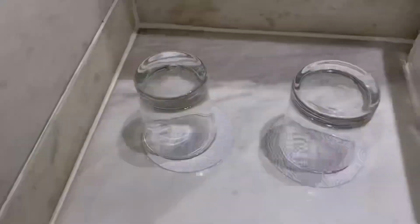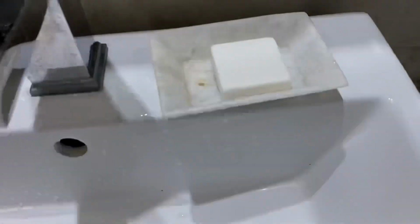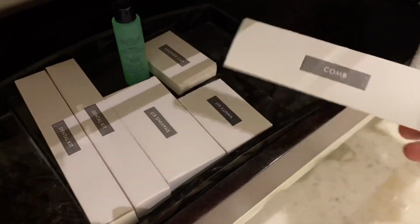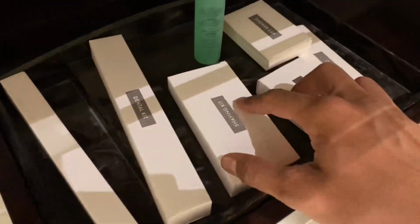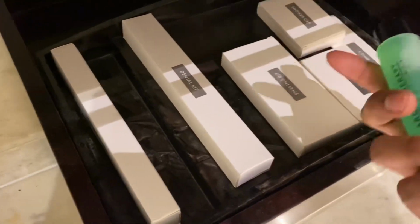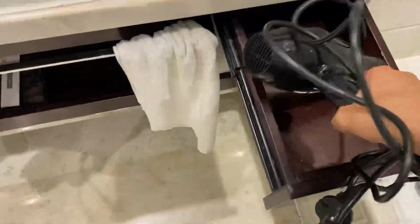Along with these, so these glasses, I think they are meant to keep your toothbrush, a soap. So what other amenities do you get in the bathroom? So there's a comb in here, a vanity kit. I don't know what is inside this. A shower cap, shaving kit, a dental kit as well, and this is my favorite. That's a mouthwash. So you also get a hair dryer in the bathroom.